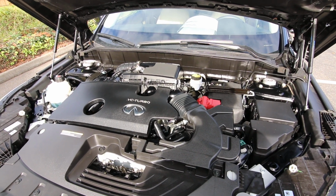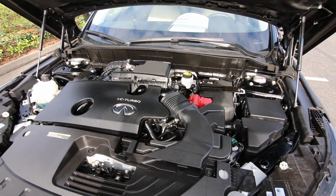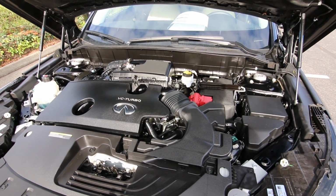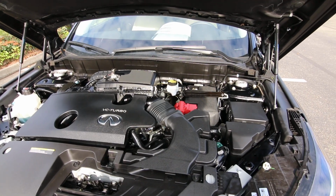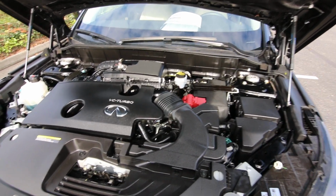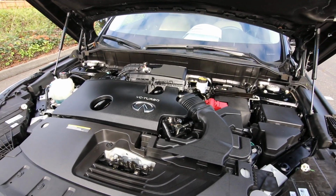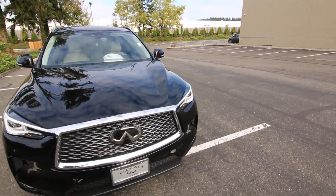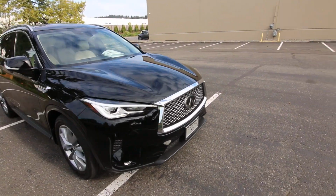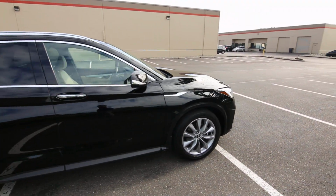But for whatever reason, if you want to pass someone, merge on the highway, or just accelerate really quickly, if you mash down on the gas, the car realizes that you want to go fast, and almost seamlessly it's going to change that compression ratio to make the maximum output. And maximum output on this turbo engine is 268 horsepower and close to 280 pound-feet of torque. So the engine actually makes more torque than the outgoing V6 in the older QX50 that this one is replacing.